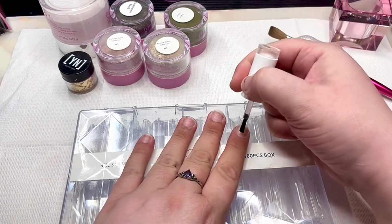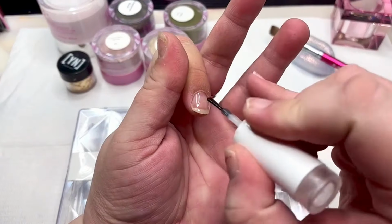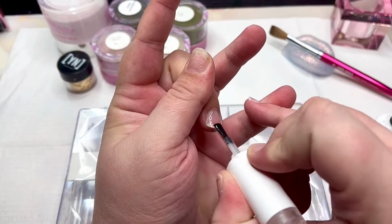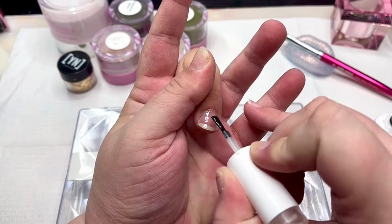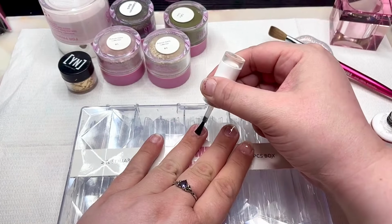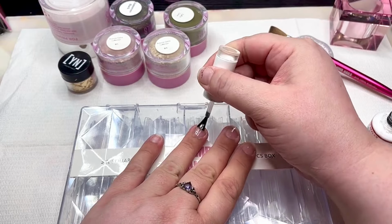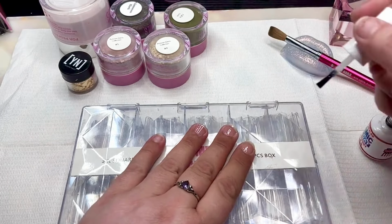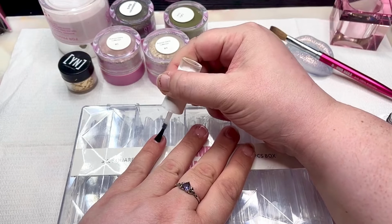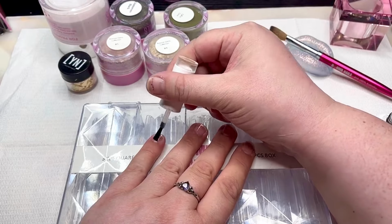Getting right into today's set, I am doing my pop-off method. Today we are using Birthday Suit. I haven't used Birthday Suit in a while. We're using Fallen in Love from the Fall Collection. Also Glamorous Black and Autumn Gems number 4. In today's video, I'll also be using my 3XL square no C curve tips and my number 16 Kalinske brush from Bomb Nails. And yeah, we're just putting our top coat on for the pop off method.